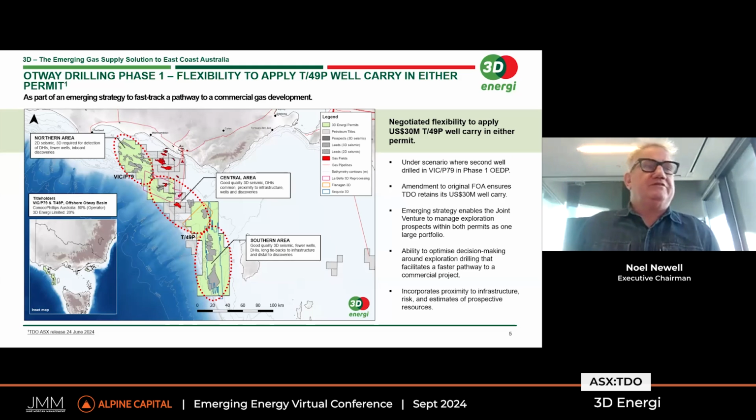So one thing we recently did with Conoco, just so we can expedite our getting gas to market, is we had a carry for a well in each permit. What we've done with Conoco is change the conditions on the well in T49P to be able to drill that carry well anywhere in the 2 permits. So what we want to do when we drill initially is really focus on drilling low-risk targets that are close to infrastructure. And so we probably will be drilling both wells in Vic P79, although it hasn't been finalized as yet. But we're in the throes of discussing that as we talk.